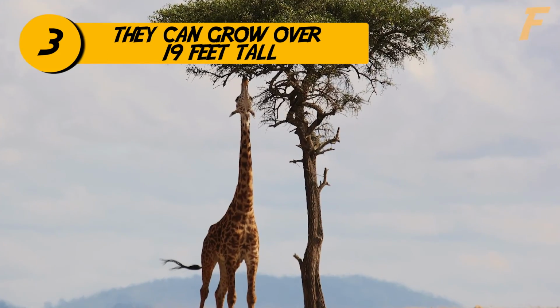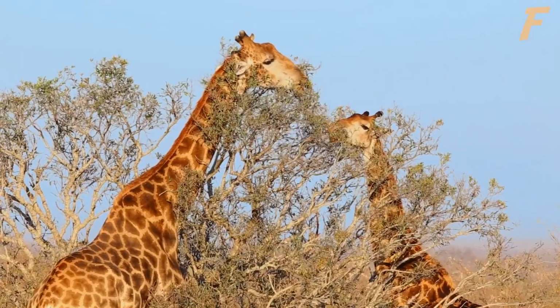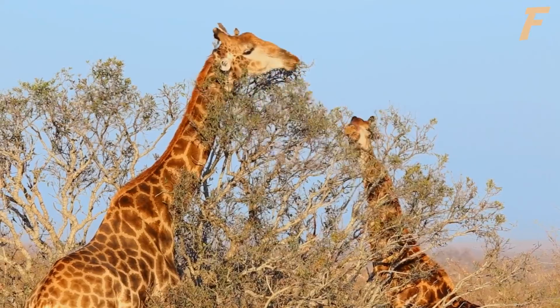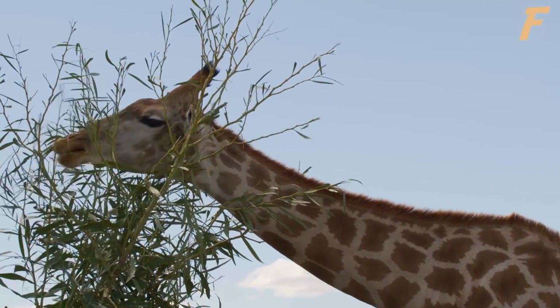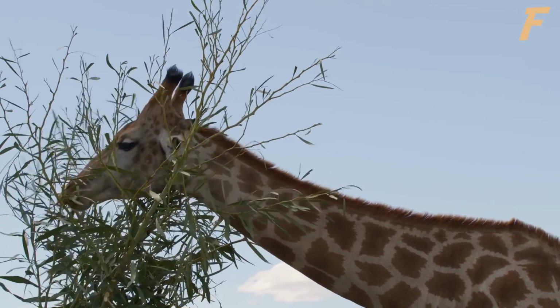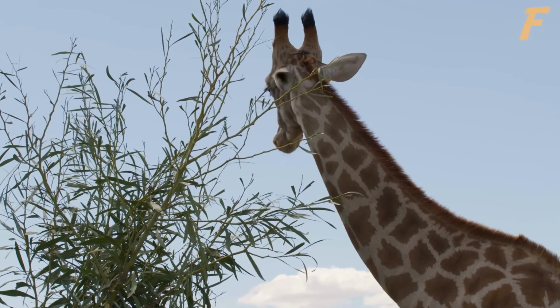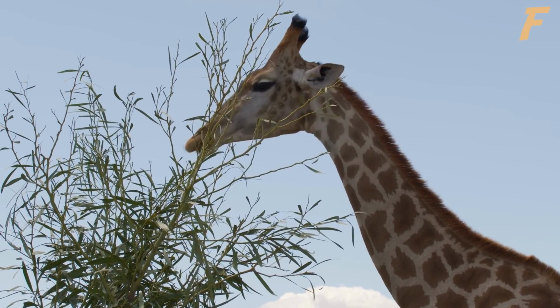Number 3. They can grow to over 19 feet tall. Giraffes make effective use of their height to feed on leaves and buds in treetops that are out of the reach of most other animals. The majority of the time, giraffes consume and, like cows, regurgitate their food and chew it like cud. Every week, a giraffe consumes hundreds of pounds of leaves and must travel great distances to acquire the nourishment.